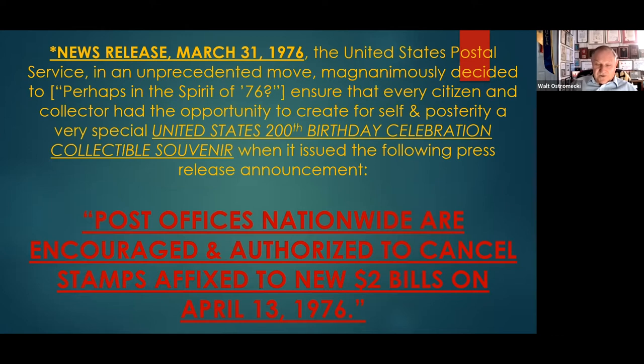The United States Postal Service, in an unprecedented move, magnanimously, believe it or not, decided, perhaps in the spirit of '76, to ensure that every citizen and collector had the opportunity to create for self and posterity a very special United States 200th birthday celebration collectible souvenir. When it was issued, the following press release came out: Post offices nationwide encouraged and authorized to cancel stamps affixed to new $2 bills on April 13th.